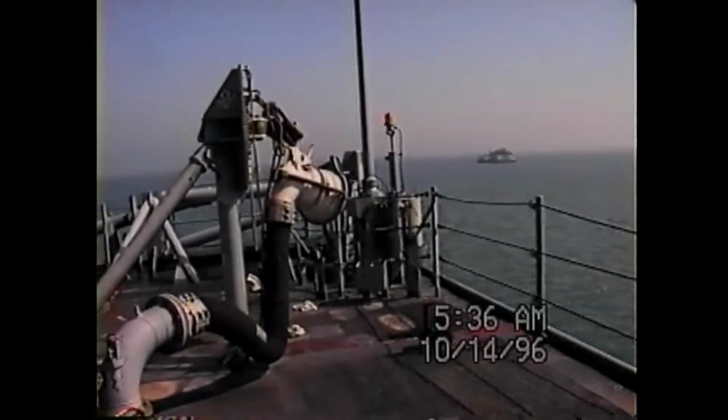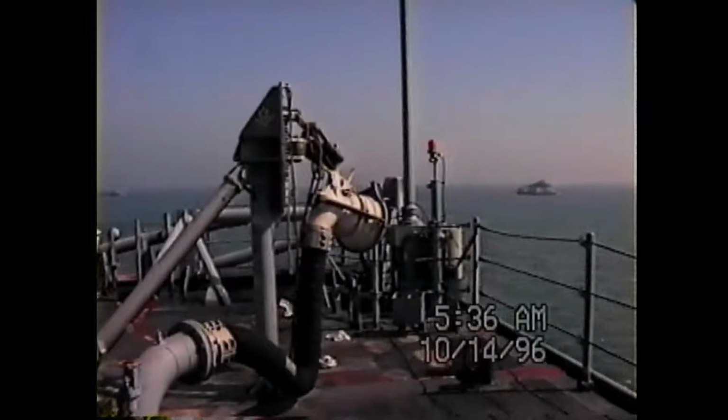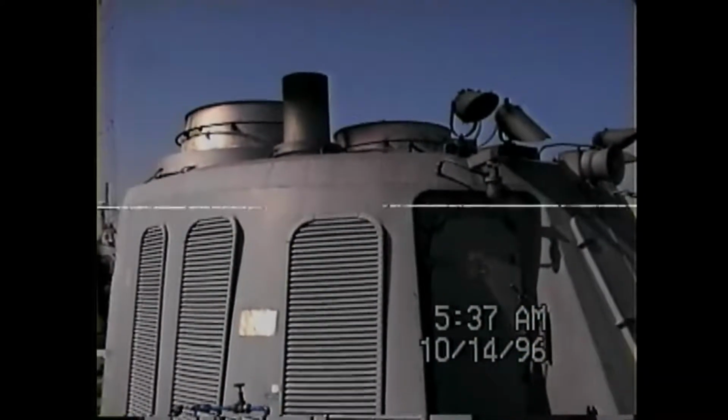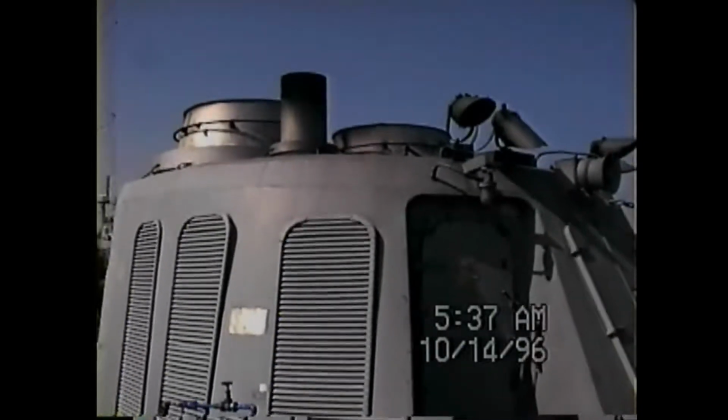In a clip in the video, I'll show you how we get fuel when the ship's underway out at sea. We don't have to pull into a port. Now it's going to get noisy because we're right next to these vents here. This right here is the top of our engine stacks. That's where the smoke comes out from the engines.